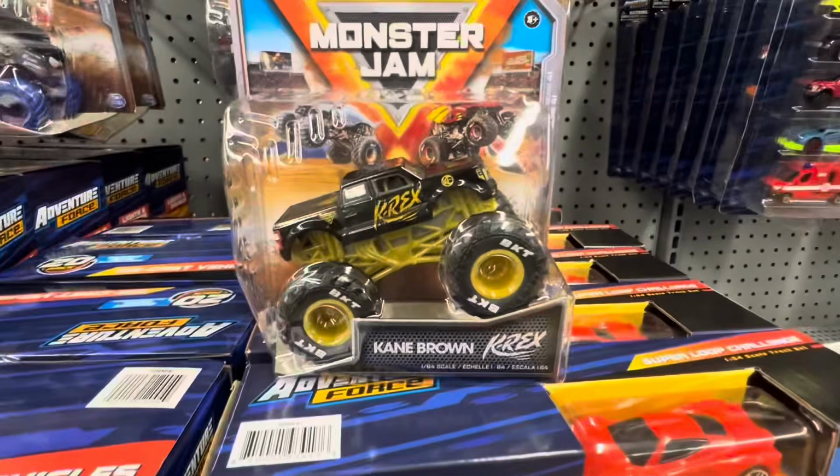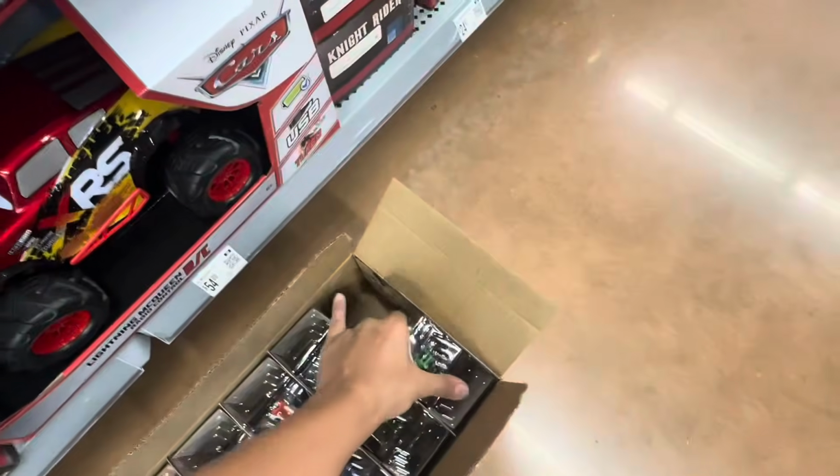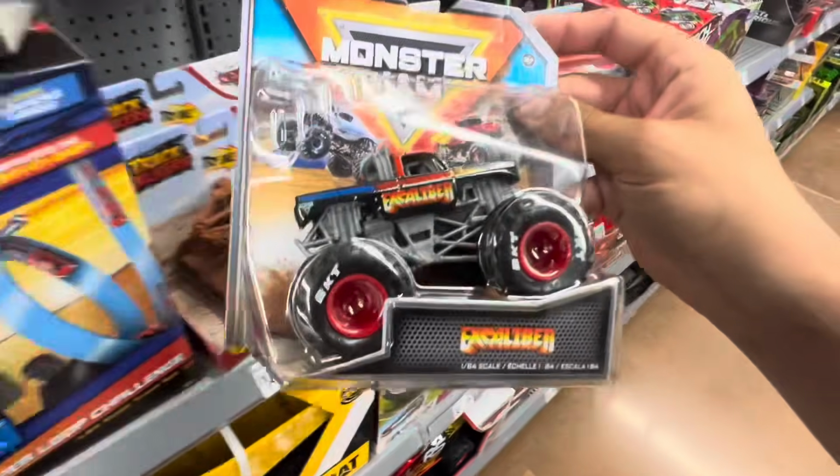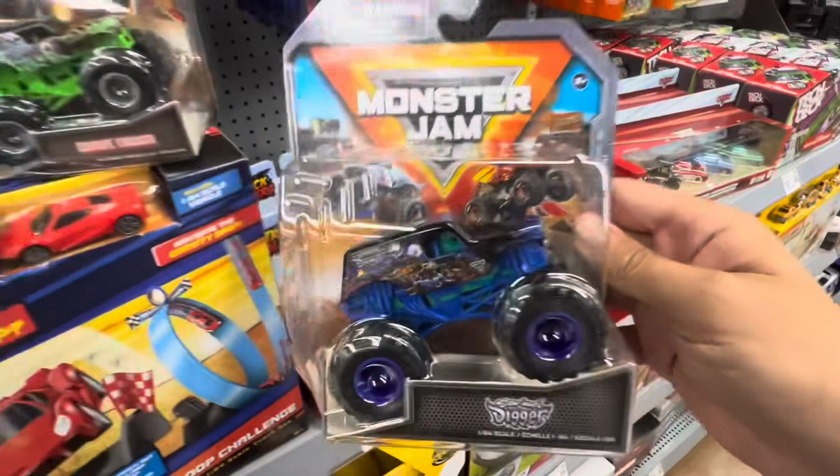So first off, we have K-Rex. Boom. Beautiful piece. We have the 20th anniversary Gravedigger. I'm about to drop some money here, guys. We got another 20th anniversary Gravedigger. We only have one of these per case, the Excalibur. Perfect. Son of a Digger. Well, not perfect. I kind of want to, but oh well.